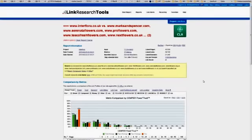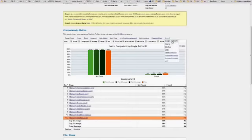One data metric that we just recently added, for example, is the Google Author ID. We see that Interflora has 6% of their backlinks coming from Google authors, compared to an average of 4%. That's slightly more than the industry has, and I wouldn't overdo that. Having too much is just as bad as having too little.